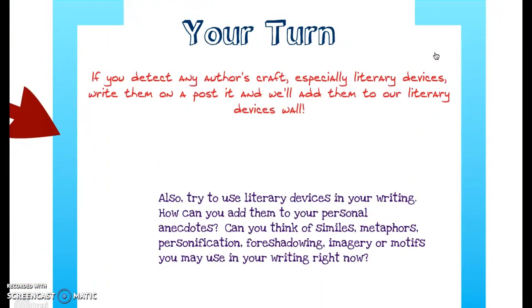So now it's your turn. Think about the literary devices you can use, the details you can reveal, the emotions, the risks that you can take, the imagery, the personification. And you're going to try to include voice in your personal narrative and in all of your writing from now on.